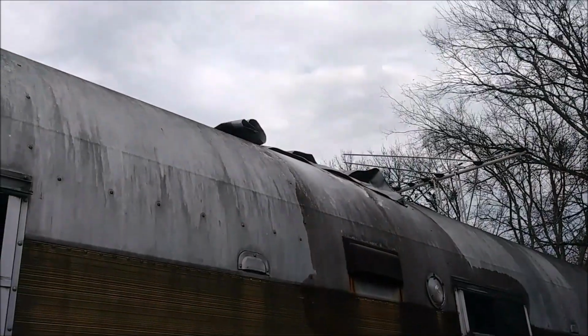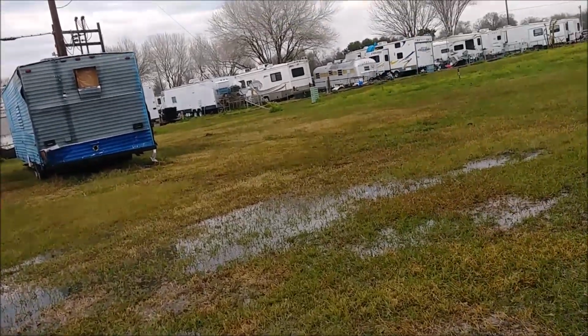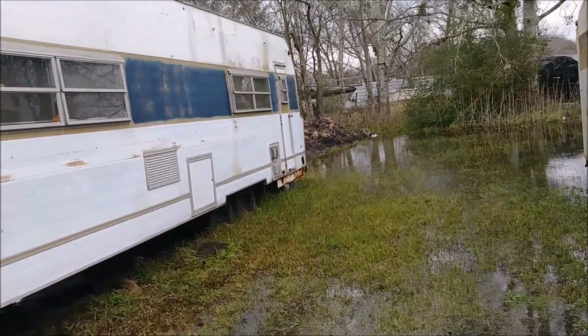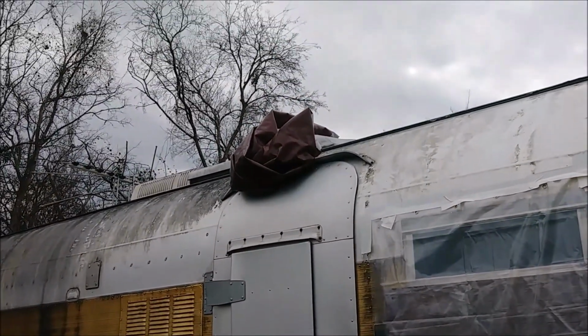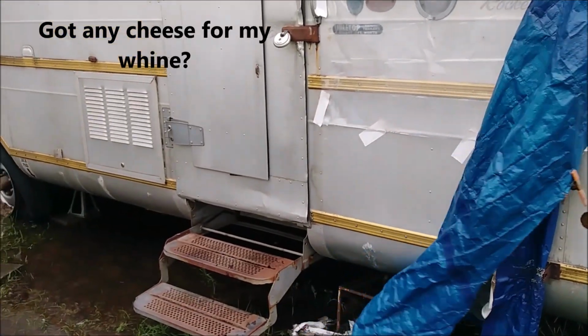Look, that's my tarp. Aww. I don't think my tarp did much good last night. We got a bad, bad thunderstorm, rainstorm, sleet this morning. And there's my tarp, not doing me a whole lot of good, is it? And my door leaks.